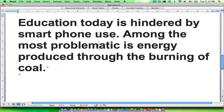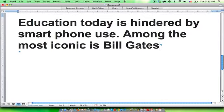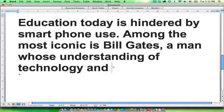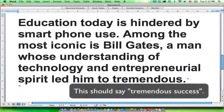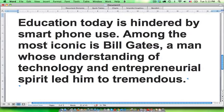Or among the most, let's say, iconic. Among the most iconic, perhaps we could say, is, let's change this to Bill Gates. And then maybe even expand. A man whose, let's say, understanding, what did Bill Gates understand? Let's see, understanding of technology and entrepreneurial spirit led him to tremendous success, we'll say. Okay, so I mean, as you can see, I'm kind of riffing off of this. I'm experimenting a little bit, but it all came from the original sentence, the original phrase that we learned through repeating the essay.